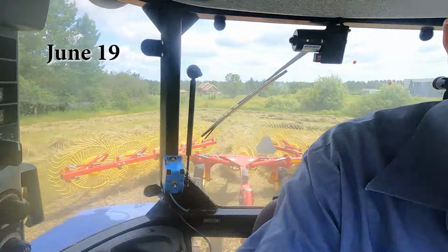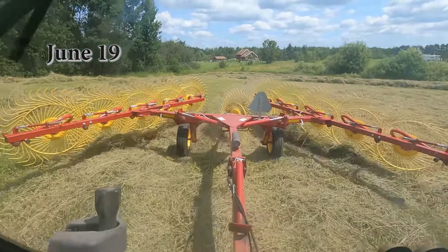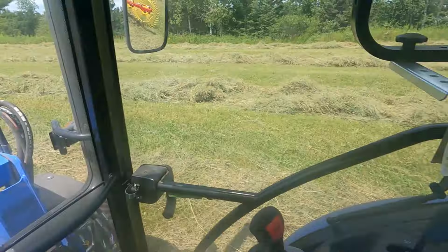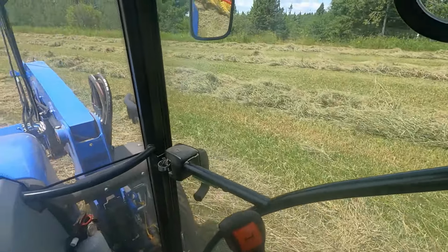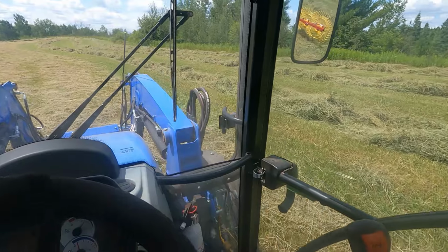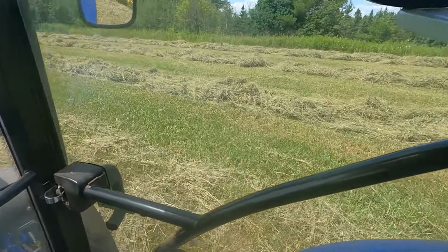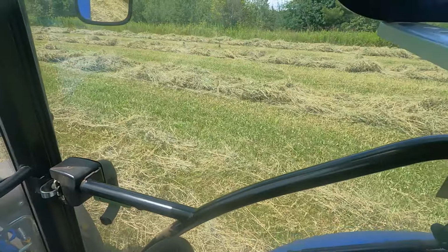Well, we're back out here next day with the rake. Raking this really nice alfalfa field. It's thin or short, and that's because it's pretty old, but very high quality alfalfa. You can see there's nice green, lots of leaves in this.